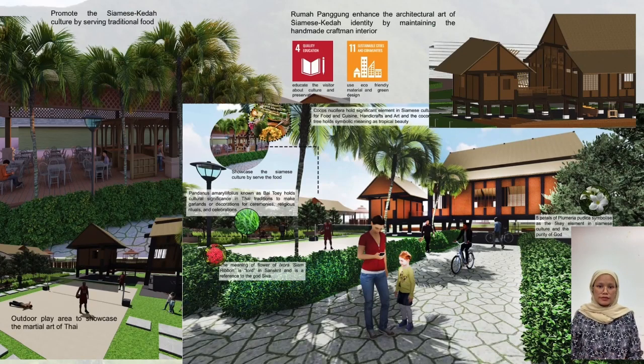Related to SDG 11, this perspective view will show the activity involved at the educational house, where the Rumah Panggung will hold significant value to display traditional items and showcase the cultural celebration. As for the material of the Rumah Panggung itself, the roof is made from pelepah kelapa that functions as a green design and will cool down the temperature during night and day.